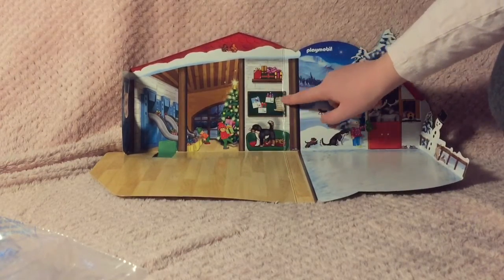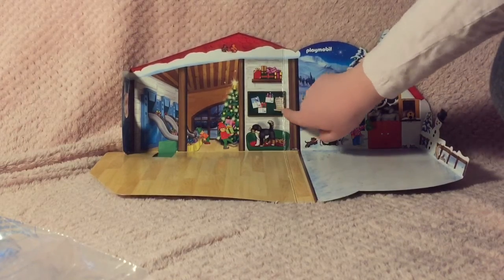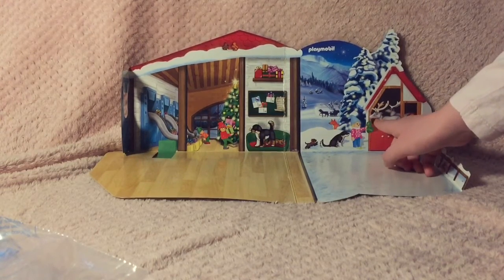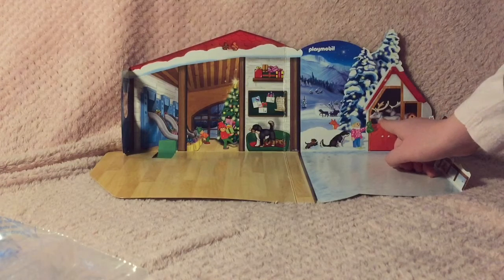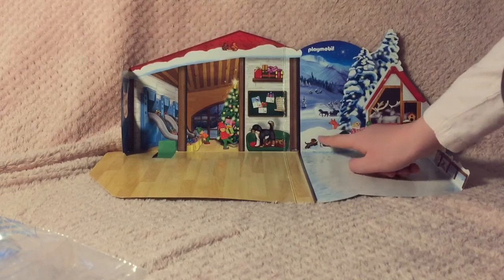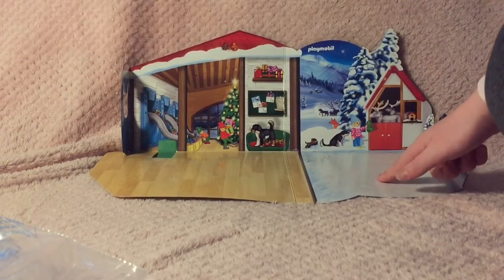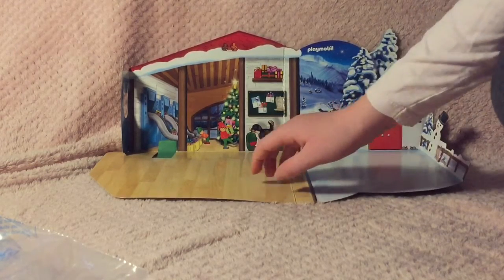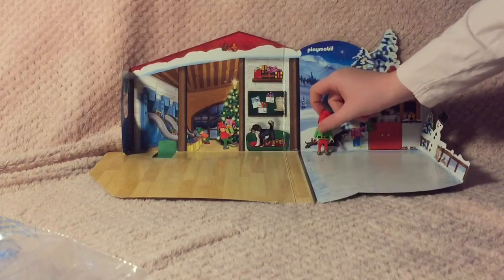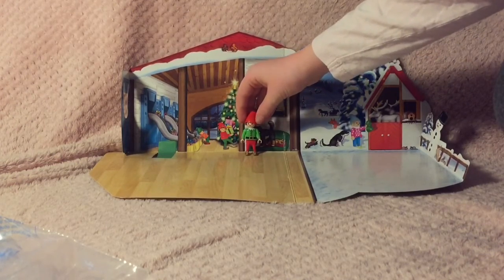There's a shelf with Christmas presents. There's a list that kids have obviously sent to Santa. And here's the naughty and nice list. And then here, there's a little girl feeding the reindeers, Dasher and Dancer. And there's a dog, a fox, a puppy there too, a cute dog there. And here it looks like an ice rink with loads of snow. Here's a nice wooden floor. So yeah, we'll put him there in this play scene. He can stand here.